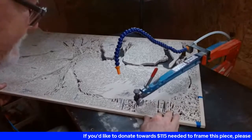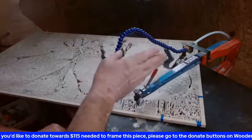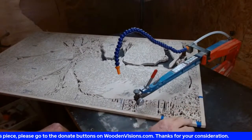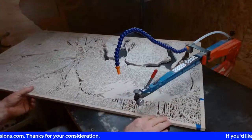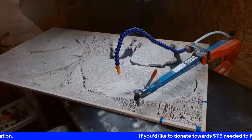The reason why this piece is at an angle from the back of the saw is because it's taller than the capacity of the saw. This is 24 inches-ish, top to bottom, and the saw is only 22 inches, so because we're using a spiral blade, we just angle it, because right there it's going to hit the back, so that's why I'm angling the piece.